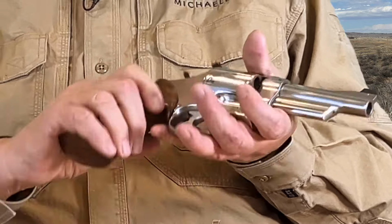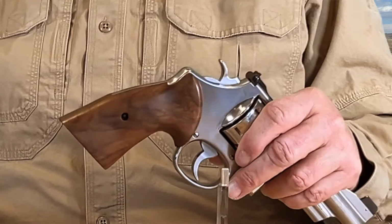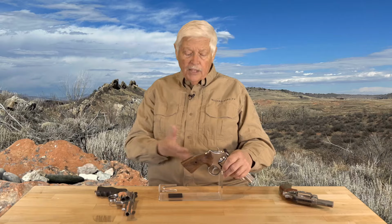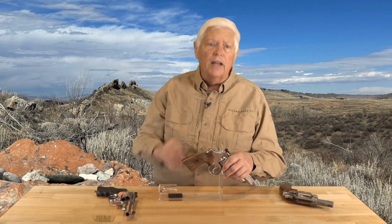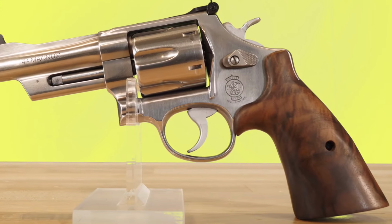Narrower hammer, smooth, narrower trigger. You're probably looking at that wood and you're going, oh my God, that's a heck of a set of stocks. That's not a set of stocks you want to carry around, right? That's from Bobby Tyler. They're called bear hug grips.